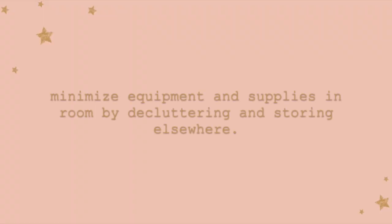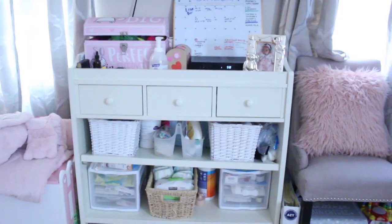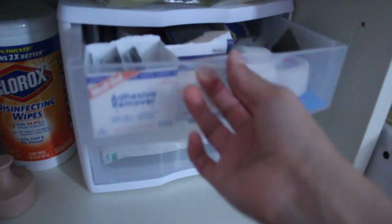Anyway, let's talk about medical equipment. One suggestion I have for you guys is to try to minimize the amount of equipment and supplies in your child's room. They don't have to be all out in the open, because that's what I did in the beginning of coming into this special life journey. I did have everything organized here in her room, but I had everything, and I mean all of what I got in the shipments, with good reason, I guess.